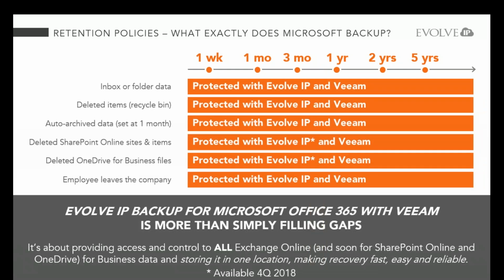Next slide, please. So with Veeam and Evolve IP, as you can see, it's all the way across the board, super easy. You can keep your data for the time period that you want. You control those retention policies. You can set the same retention policy for everything in the Exchange or Office 365 as a whole, and ensure that you're protected and you don't have to have any guessing with your retention.